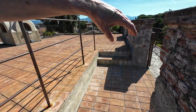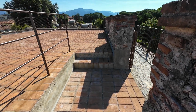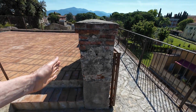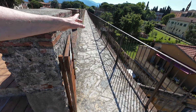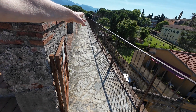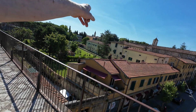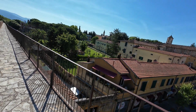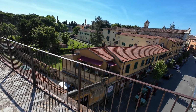Right, this bit's not part of the wall then. It's a bit deceiving when you walk in there. The thickness of the wall is actually from here to there. So left, you go towards the river, that's about 2 kilometers. Church bells ringing there. I went into that church just now. Beautiful marble church.